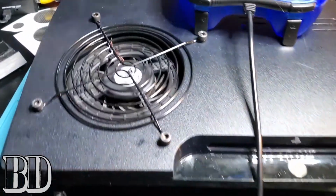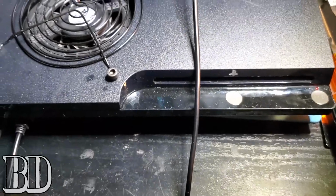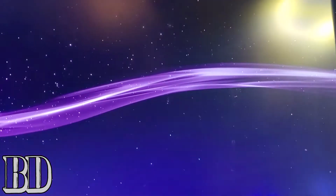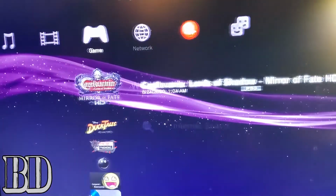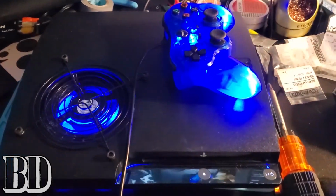Okay, so here is the finished system. We got our grill over the fan. I like those grills. We got the modded lights in here. We have the modded firmware ready for homebrew or whatever. So let's turn the lights out and get a better look at the glow.